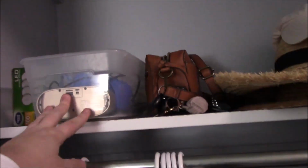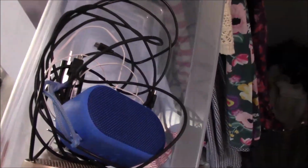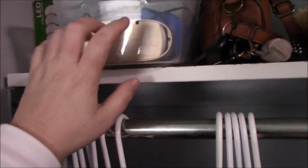Then we get to all my containers. So here I have electronics. We call it the electronics box. It's got Bluetooth, charging, ear pods, and some headphones should be in here. And these are what we tend to grab pretty consistently, daily, if not multiple times a week.